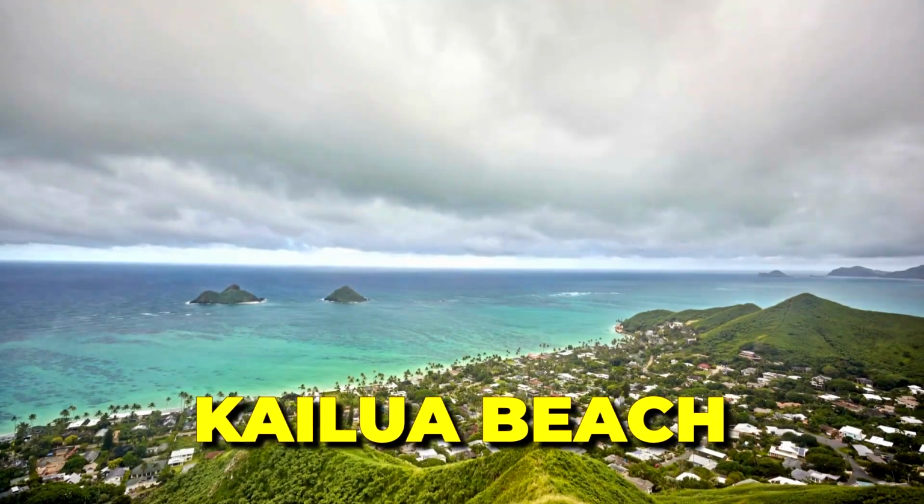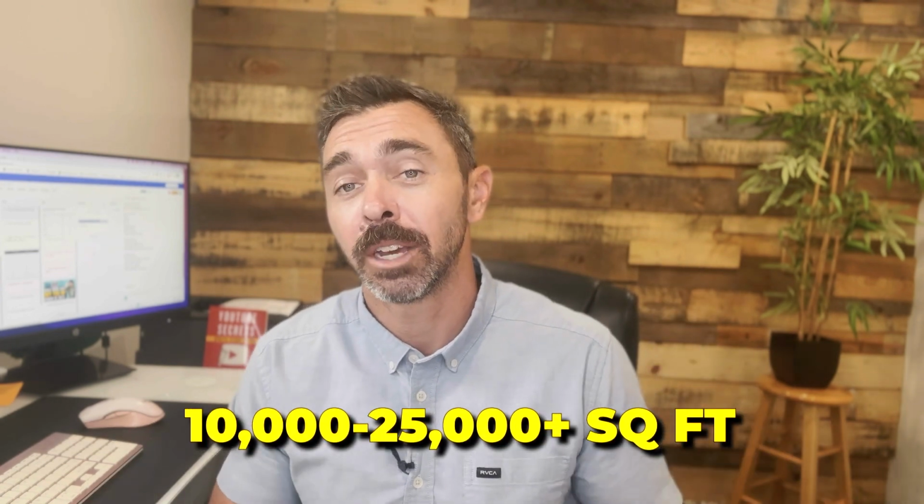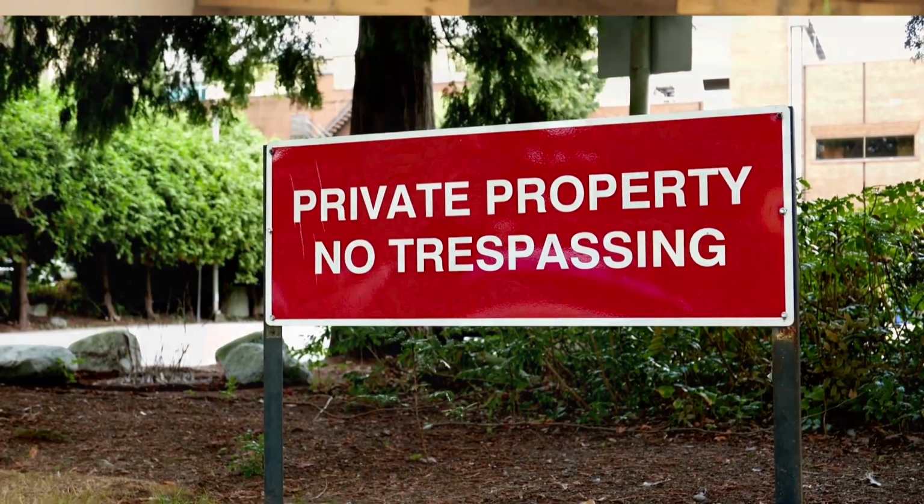You are right next to one of the most beautiful beaches in the world, Kailua Beach. You also sometimes are offered huge, big lots, and that's for Hawaii, so generally anywhere from 10,000 to 25,000 square feet and plus. A lot of the neighborhoods actually have private roads, so a lot of people you won't even actually see going down that road that don't live in that neighborhood, so it does create a sense of privacy.